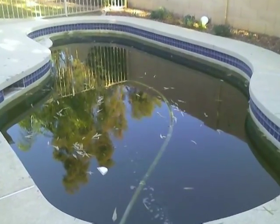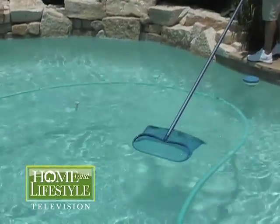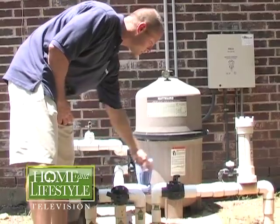Black algae is recognized by black or brown spots on pool walls that root into the walls and need direct contact with a strong chlorine to remove. If you have a professional service doing your swimming pool, they'll be able to identify these problems early on and be able to attack them and have a shorter turnaround in terms of combating algae. And ultimately, by doing so, it's going to save you a lot of money.